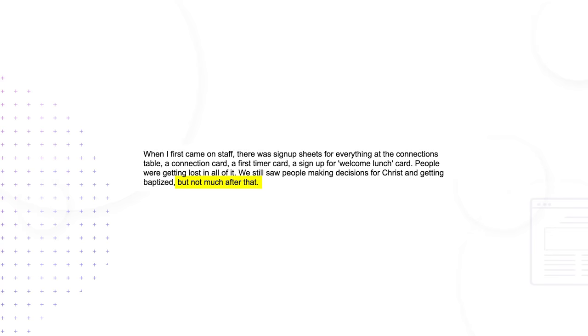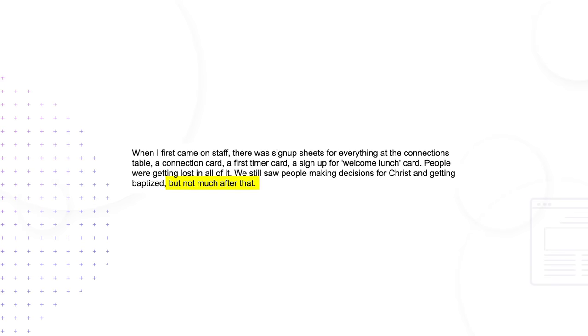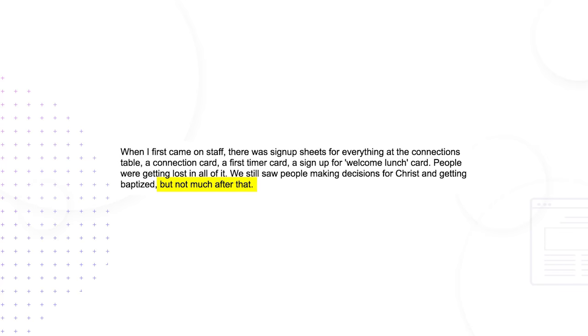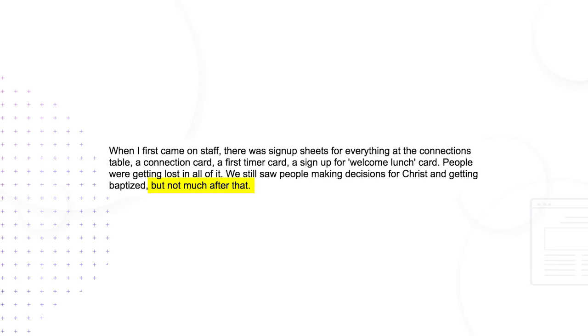Last year, Forefront Church was struggling with engagement. As their lead pastor, Jason, told me, "When I first came on staff, there were sign-up sheets for everything at the connections table, a connection card, a first-timer card, a sign-up for welcome lunch card. People were getting lost in all of it. We still saw people making decisions for Christ and getting baptized, but not much after that."